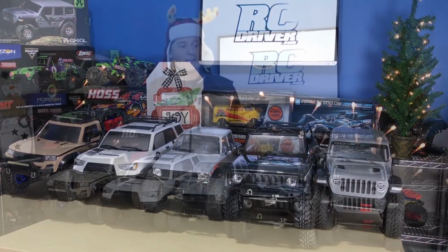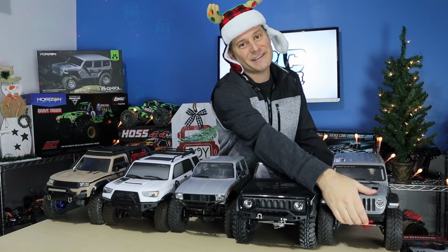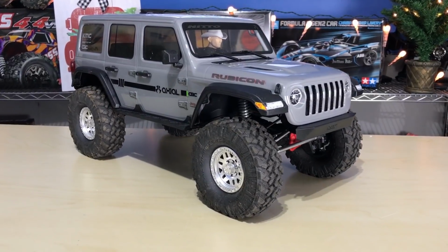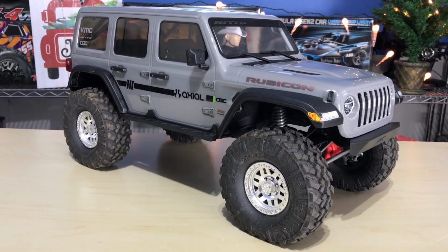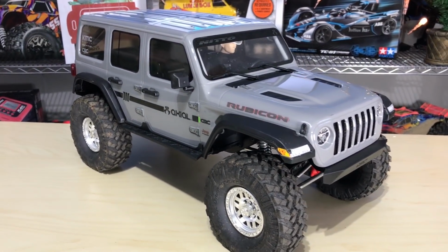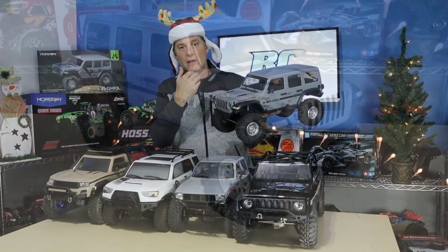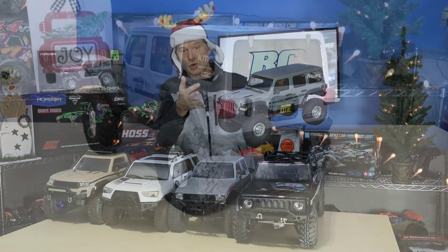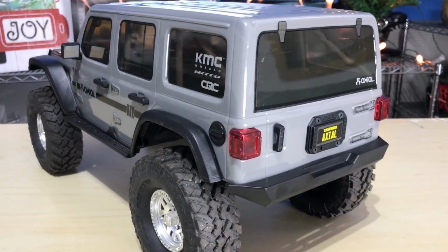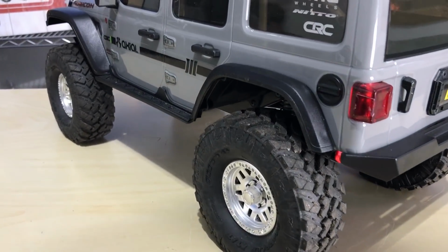So let's start off at this end over here. This is the Axial SCX103, and this came out pretty recently this year. This is a great rock crawler from a really well-known brand, Axial Racing, and this obviously comes out of the box just like this. It's available in 2 colors, a reddish orange version and this gray version. It's a Jeep Rubicon style body. It's a licensed body, so it's got a lot of detail to it.